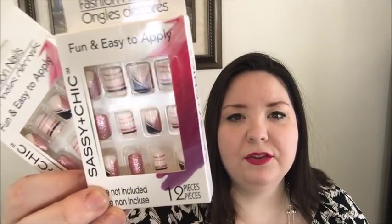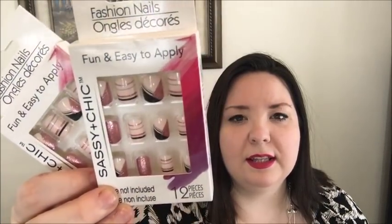I found some new nails. These are such a pretty design, so I'm hopefully going to put those on soon. There's glitter nails, and then there's just geometric designs on there. So I got two of these, really nice, and they had a whole bunch of them that were new.